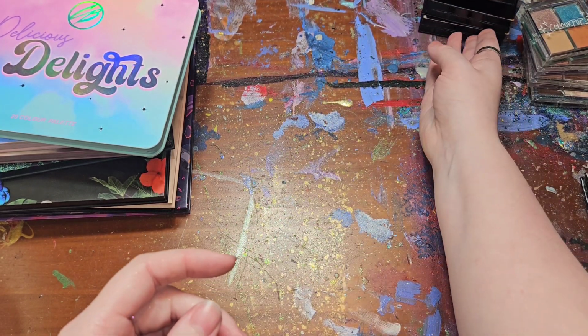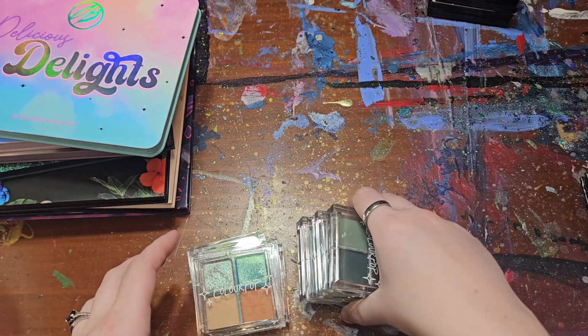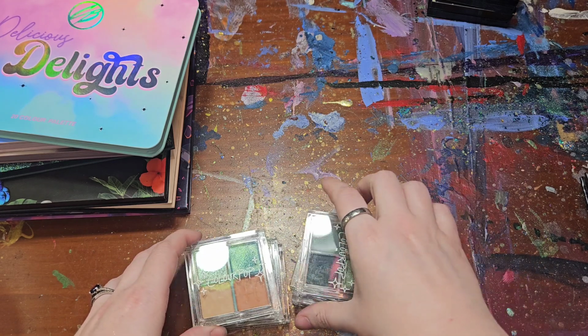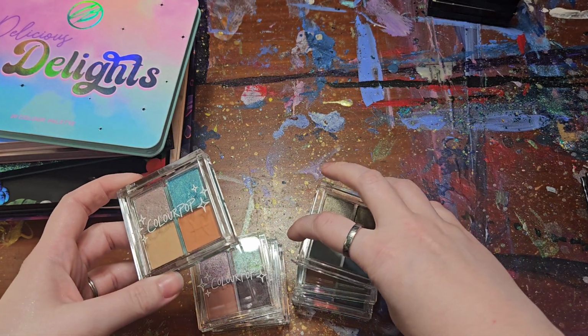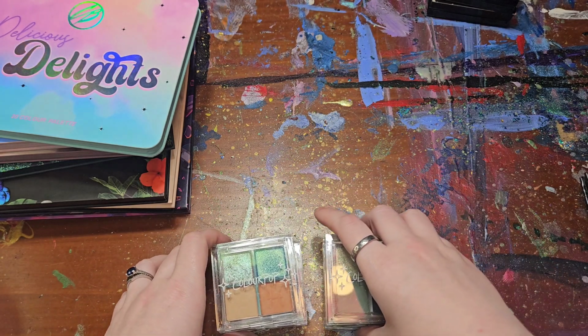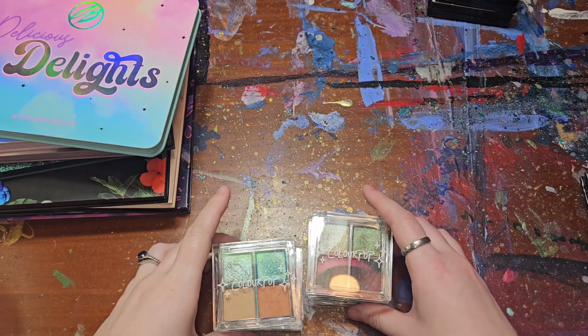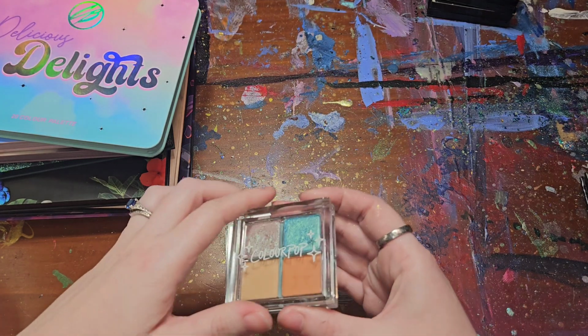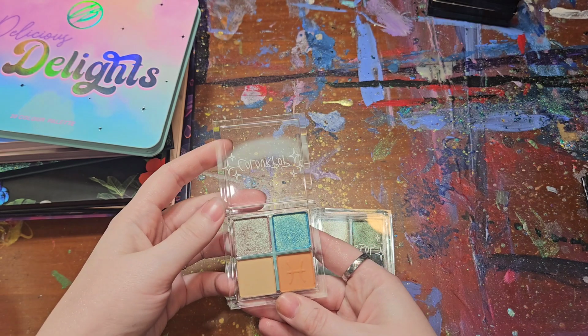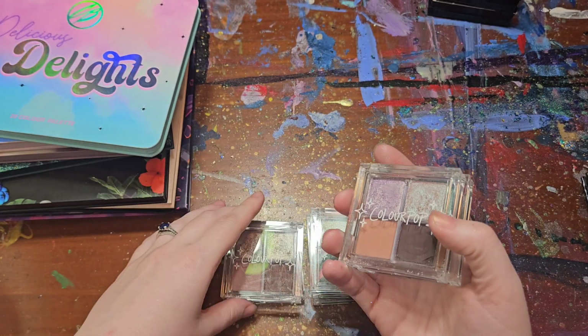Surprising? No one's surprised. Here are my ColourPop 4 pans, and I don't know, I don't use these, but at the same time, I like having them. And I say I don't use these. I have used these. I just feel like I make myself reach for these in lieu of reaching for a bigger palette that I could be.